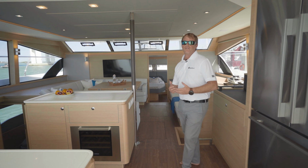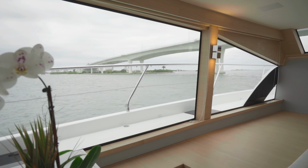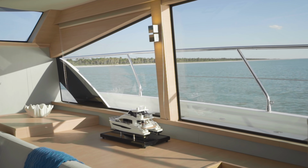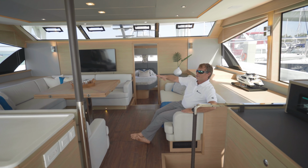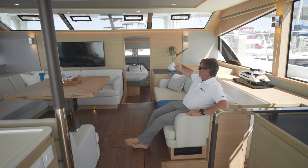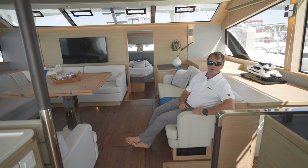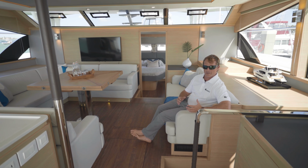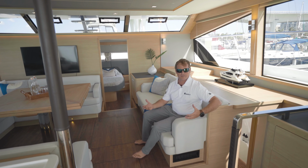Walking into the main salon, the first thing you're going to notice is natural daylight, huge windows. One thing that Aquila paid very close attention to is really taking advantage of the environment around you and bringing that environment inside. So when you're sitting down at your salon table or on the settee to the side of it, you have a significant panoramic view, both aft, port and starboard sides, as well as forward through the master cabin. So you pretty much have a 360-degree view around this entire boat through windows. That's pretty unheard of, I think, when it comes to being on a power catamaran or any motor yacht for that matter. It's really significant. It brings everything outside, inside. It's such a great feature to the Aquila brand.